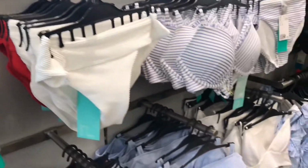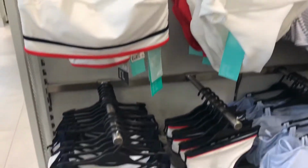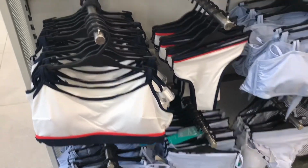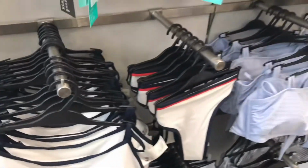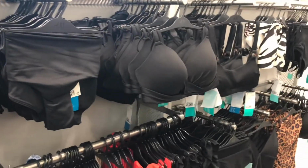Also have some nice bralettes. So, some swimsuits here, some swimwear here. For all of you who are looking for swimwear, this is a place for you to come. We have so many in different colors. This looks Gucci inspired. See? So many range of here.